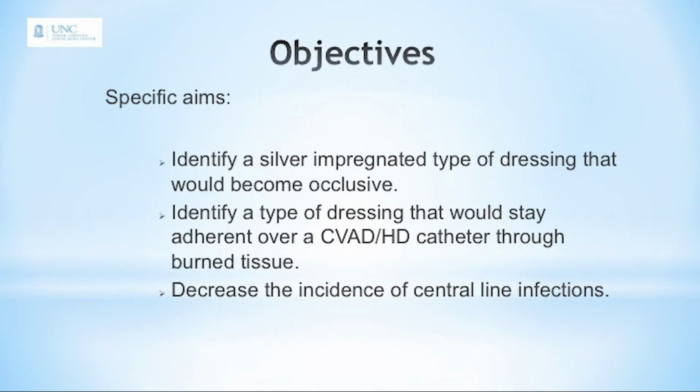So what we set out to do is to try to find a dressing that would become occlusive over that central line or over the dialysis catheter that we could use through burn tissue. We also wanted to find a type of dressing that would stay adherent, so we wouldn't have to change it frequently. And we also wanted to decrease the central line infection rate from 18 over that year.